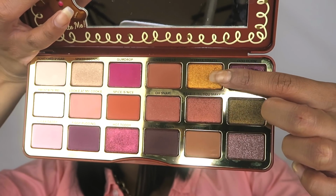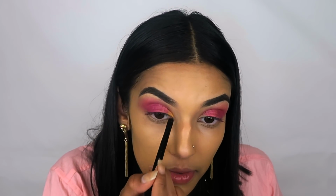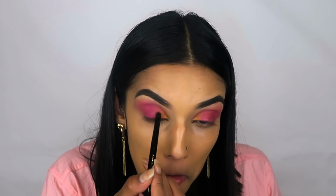So yeah, that's it. And I'm going to take the shade Warm and Toasty and I'm going to pop that in my inner corner. I just want the tiniest bit of gold to pop through. Just like that. Whoa! These colors look phenomenal together.